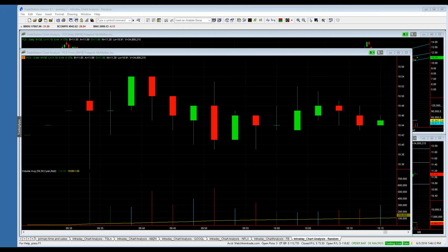So I shorted FCX at $10.45. The stock had gapped down, traded in a wide range the first 5 minutes of the day, and then started a downtrend, but it didn't make a new low. I got short right here in anticipation of it making a new low. I mean, it just kind of looked sideways. It was hanging around the opening price. Doesn't look like there's a great signal here.